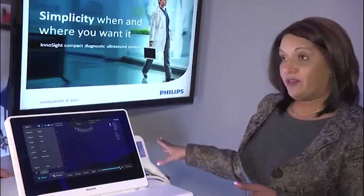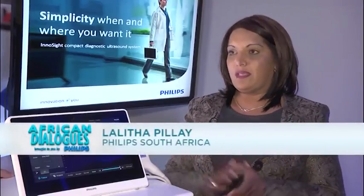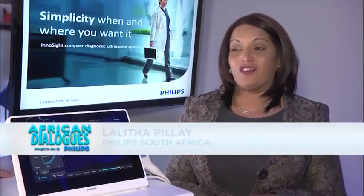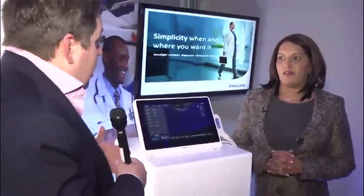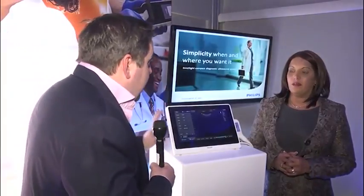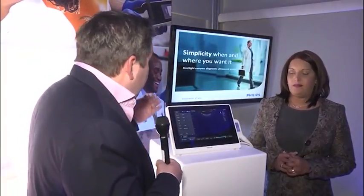You have a wider range of probes than what you saw before. So now we are able to actually scan the heart. The system you saw before, we could only do abdominal scanning and scan the baby. Now we can scan the heart, soft tissue, vascular, and we can do transvaginal scanning as well. So it's moving away from just being a mother and child unit to a more comprehensive unit on the whole, and once again focused on taking it into areas where you would not have access to this kind of technology in a local hospital.